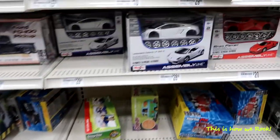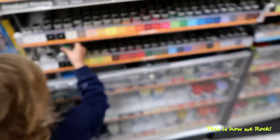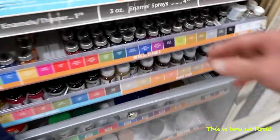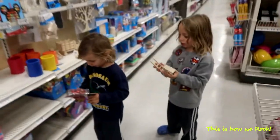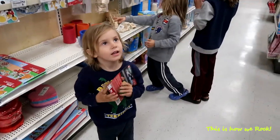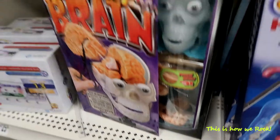Guys, we hit the jackpot, guys. Look at the fun stuff. Hey, and here's the other kind of paint. This might be an idea too. Here's some paint. What is this? That's a nice purple too. Somebody must have made these. Yeah, guys. Oh, it's super cool, guys. Oh my gosh. That's pretty crazy.